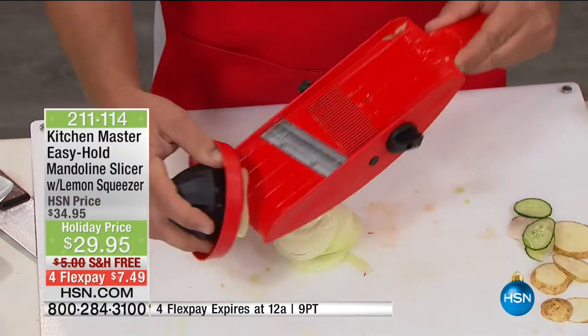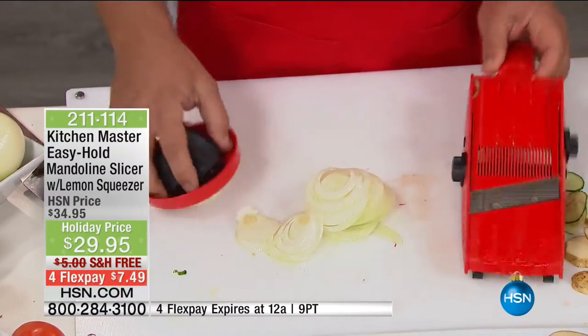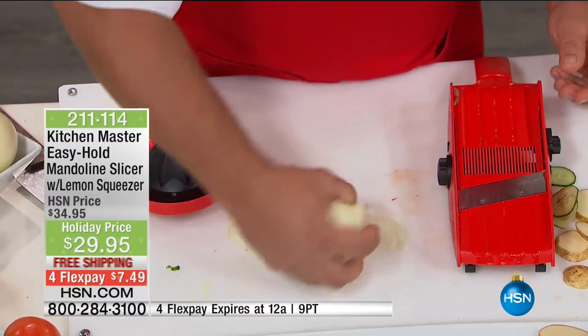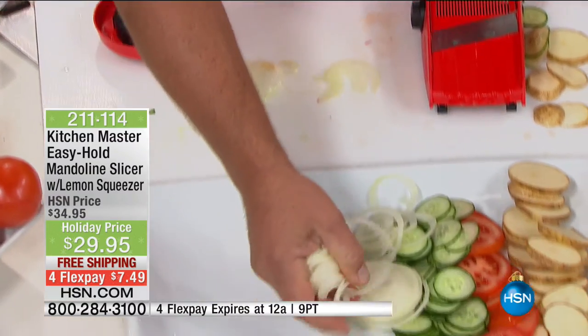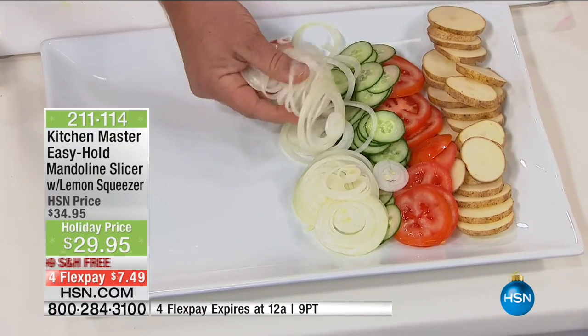You ever notice, Alice, when you're slicing with a knife, the more you cry, the thicker the slices end up? It's because you want to get the job done quick. Look at this. Paper thin slices for your salads, for sandwiches. I mean, just for onions alone, it's worth it. Look at those paper thin slices.